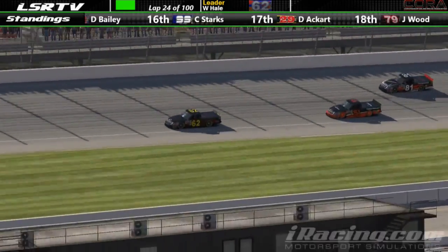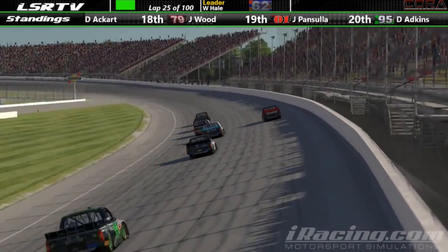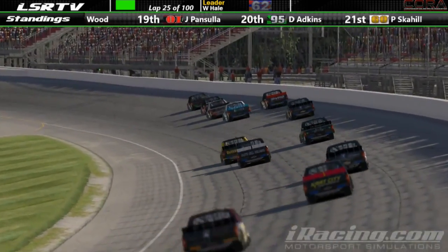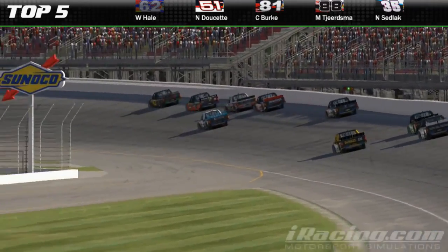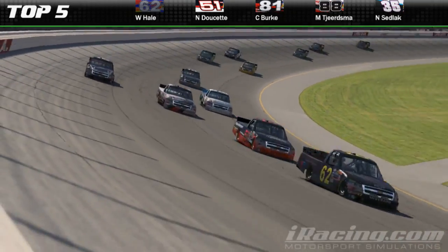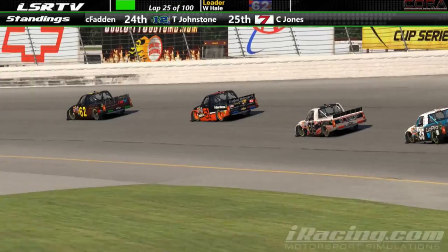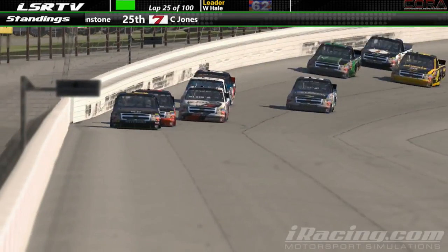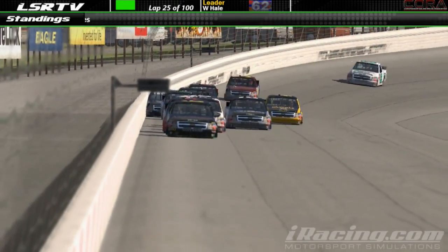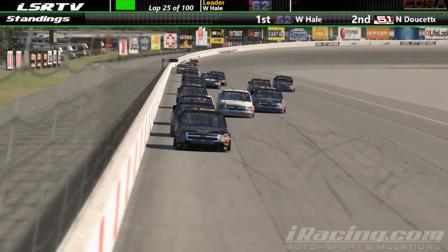Just like that, Churchman from 1st to 4th, and just like that, now the 81's going to go from first to possibly fifth because here comes Nathan Sedlak. Colton Berkey with a daring move for the lead is going to possibly go all the way back to fifth. It's called the freight train, Carl, and it happens here in Michigan. You'll see it a lot tonight. And just like that, from the lead to fifth in just about 5 seconds, that is the number 81 machine of Colton Berkey. New leader, William Hale.